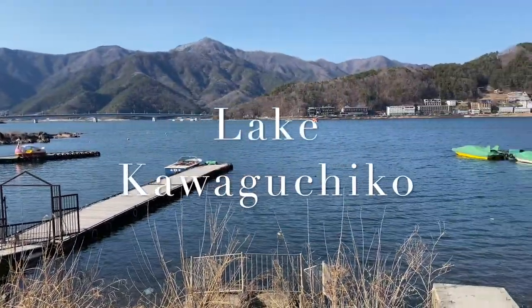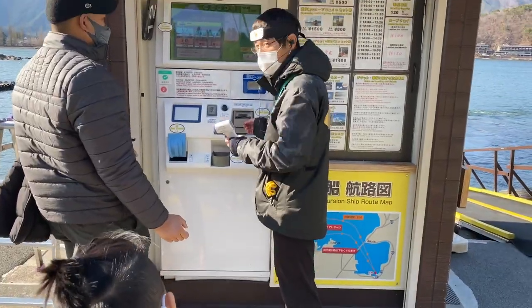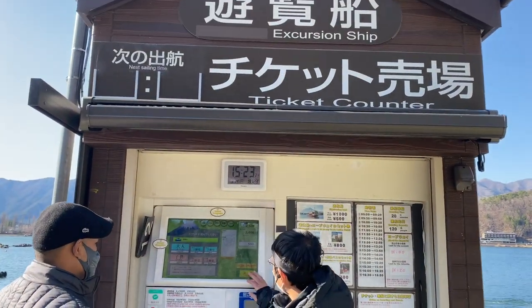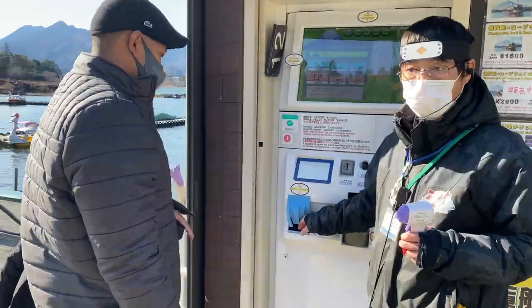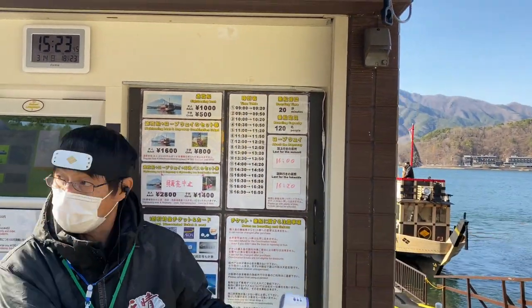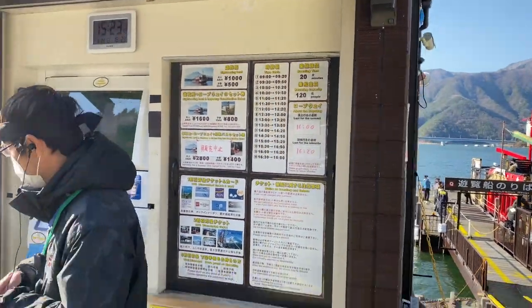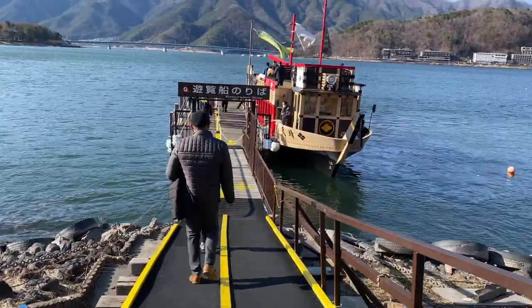We're done taking the photo now and showing you the Torii in the sky. So now we're gonna check out the next place. So we're going to do the boat excursion, which is 1,000 yen per adult and 500 per child. But you can get the combo with the ropeway for 1,600 per adult and 800 per child.